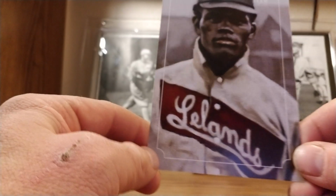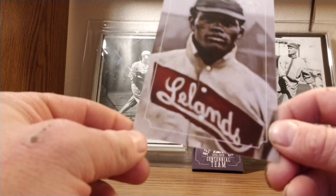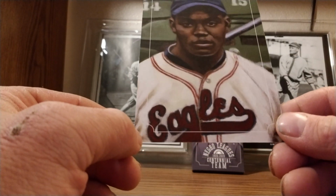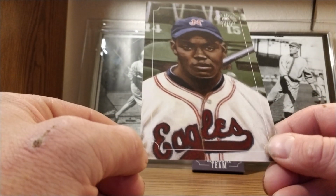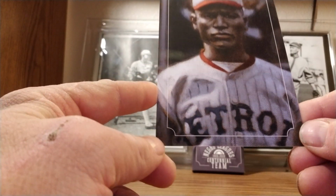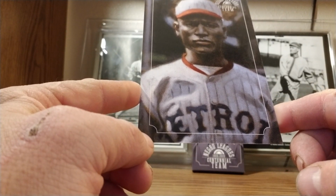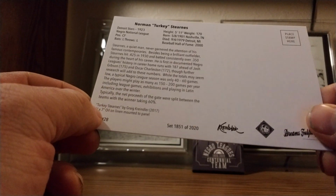There's Pete Hill. I don't know too much about him. He's a Hall of Famer from 2006. These were the older Negro Leaguers. Of course, this is Monte Irvin. He was with the New York Eagles. This is one of my favorites because he's kind of the local one. Outfielder Turkey Stearnes of the Detroit Stars. I think he's about the only Negro League Hall of Famer that played predominantly with the Detroit Stars, so he's like the local Negro League Hall of Famer.